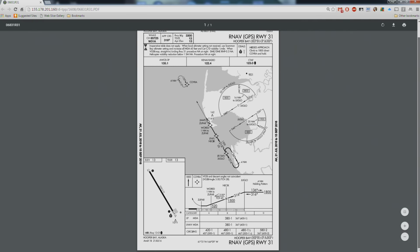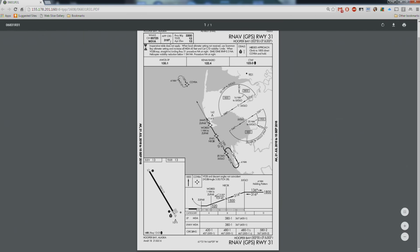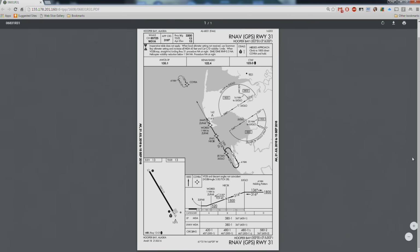We'll take a look over here at the chart. Now, it says the approach course is 316 degrees, the runway is 3,300 feet long, and both the touchdown point and the airport elevation are 13 feet. And we'll come in here at 1,800 feet to get the 4-mile holding pattern. I don't know if we have to do that or not. Then we come over to Juggalo at 1,800 feet, down to Nessick at 1,500 feet, down to Word at 520 feet. That's, as you can see, 1 nautical mile from Zupar, and this is a 3-degree glide slope.